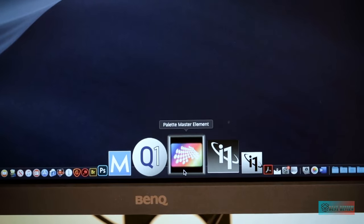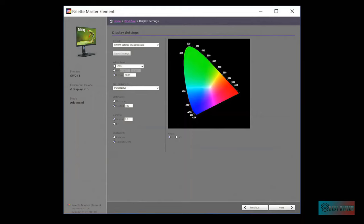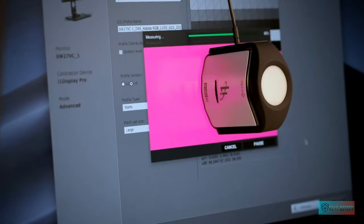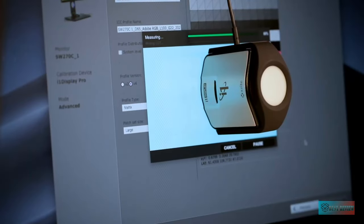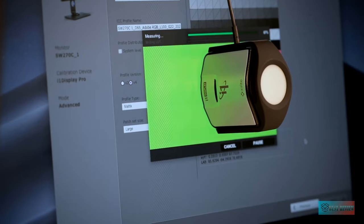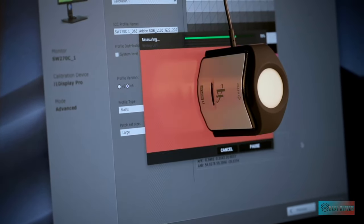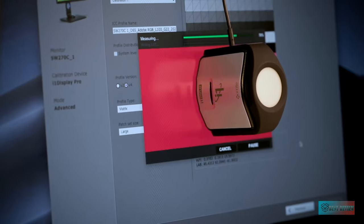Palette Master Elements is hardware calibration software that works with the devices you probably already own, such as the X-Rite i1 Display. This enables you to calibrate the hardware in these monitors, as opposed to doing it through software via your computer. The benefit is greater colour, smoother tones, and a signal that's not altered when it leaves the computer.